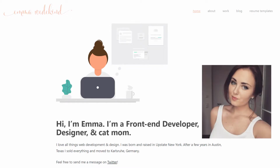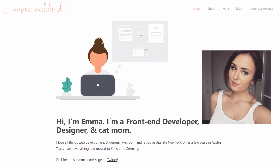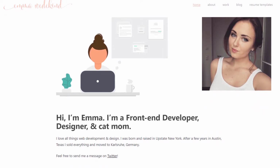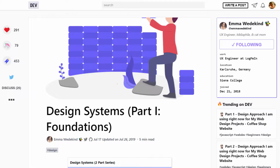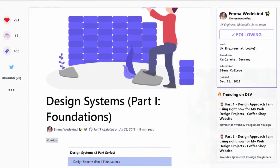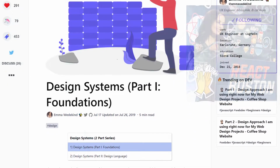This week, we're acknowledging Emma Wedekind as the new Developer of the Week. Emma is a front-end developer and designer. She grew up in Upstate New York, spent a few years in Austin, Texas, then flew across the Atlantic with her 2 cats to join her husband in Karlsruhe, Germany. Emma is a big supporter of design systems and is currently working to build one for LogMeIn. She also speaks about them at events all over the world and has been a featured guest on many podcasts.